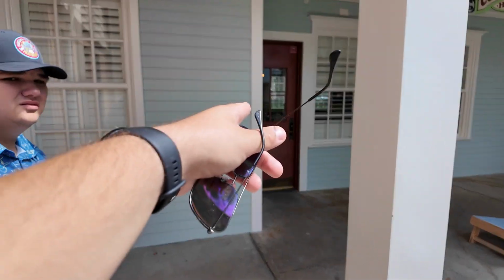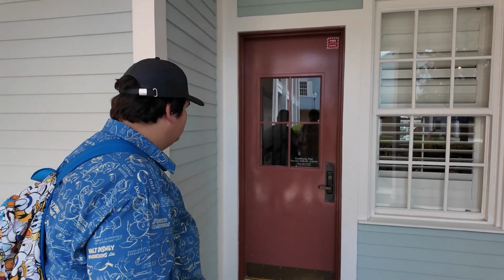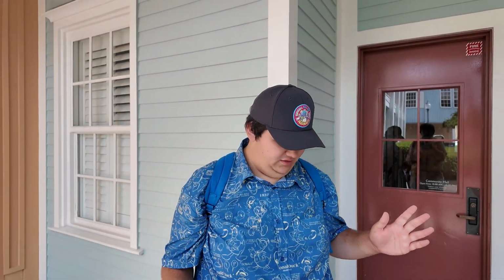Oh, this is the Community Hall. So we came in here earlier. I guess you can come through the Community Hall. There's an entrance on the other side. So yeah, the other side is gonna be where the rooms are.